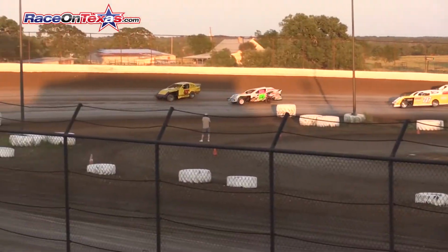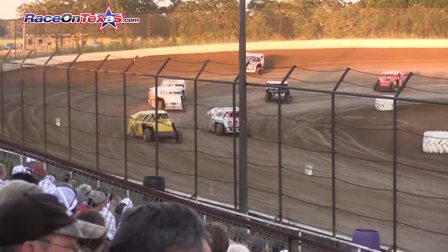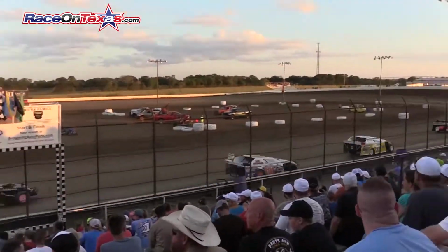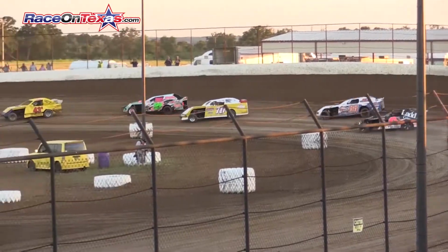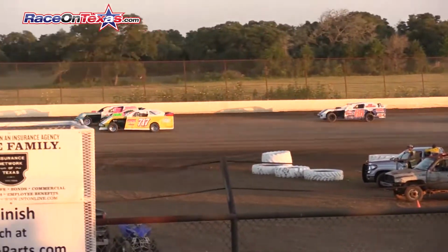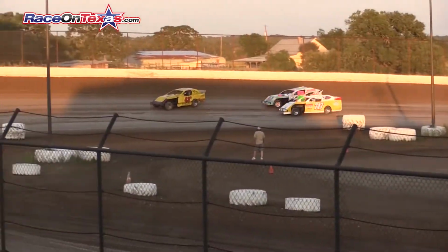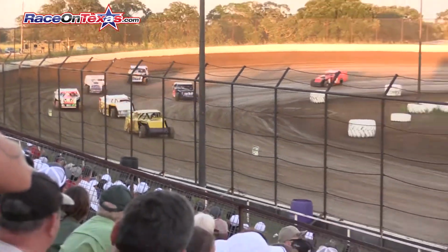Taylor Florio, the young lady out of Copperas Cove now, looks to the inside coming out of turn number 4. Not gonna have enough. Gene Burnett still with the lead. Great battle up front between the 43G of Gene Burnett and the 21T of Taylor Florio. Here comes the 717 of GW Egbert to the inside. GW Egbert all the way from the outside of row number 3, now challenging Taylor Florio for that second spot. He'll make the move down out of turn number 4.